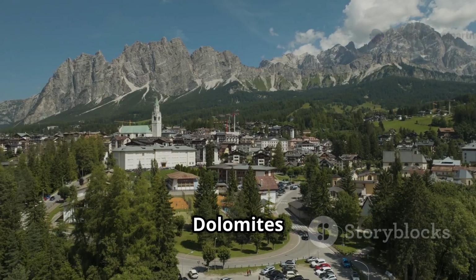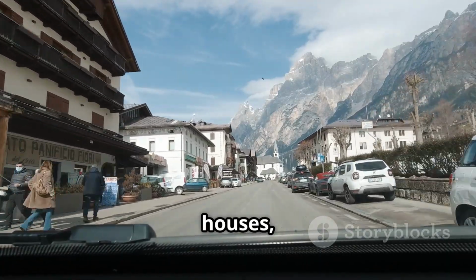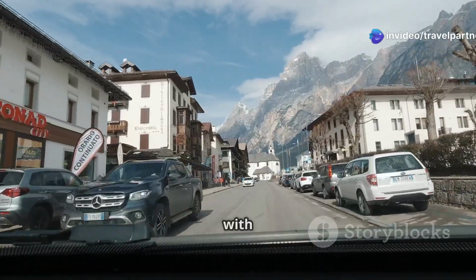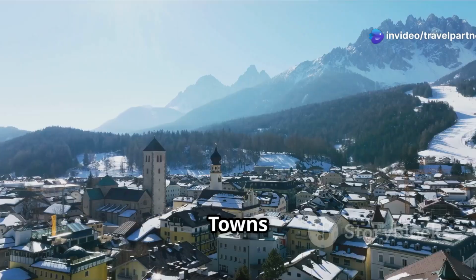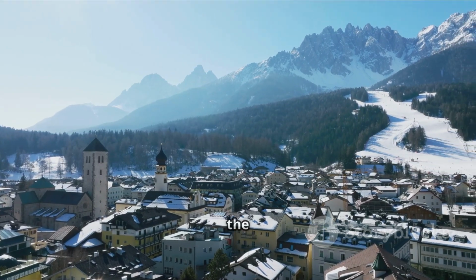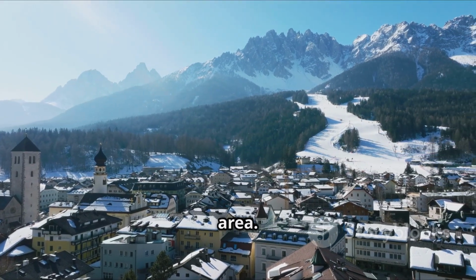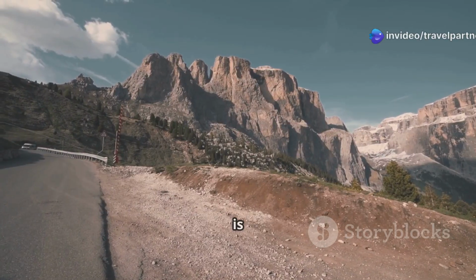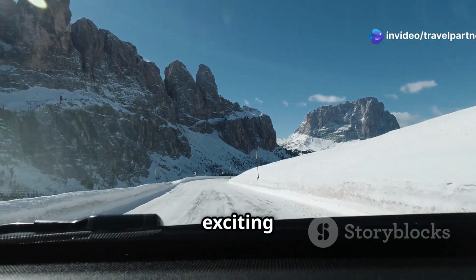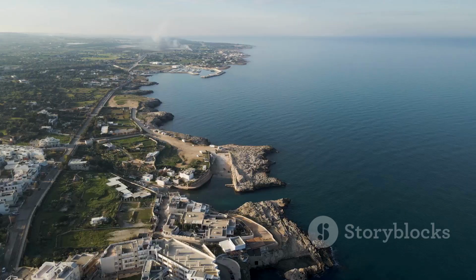The towns in the Dolomites are so pretty, like a picture. They often have old-style Tyrolean houses, wooden homes decorated with colorful flower boxes, and churches with onion-shaped tops. Towns like Ortisei in Val Gardena, Canazei in Val di Fassa, and the fancy resort of Cortina d'Ampezzo are good places to stay while you explore the area. The food in the Dolomites is like its mountains and its history. A road trip through the Dolomites is an exciting trip. You'll see huge, beautiful mountains and nature.